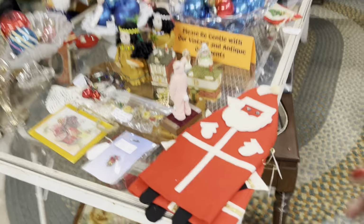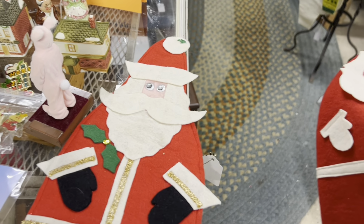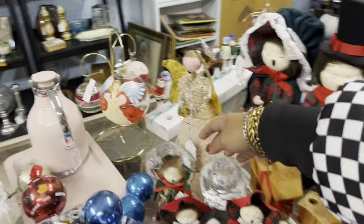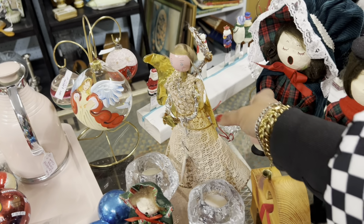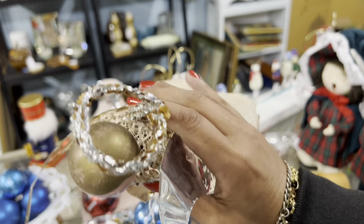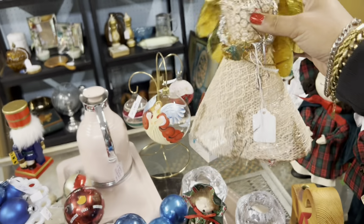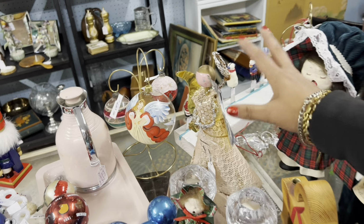All right, what are these guys? Little bottle covers, those are kind of funny. And then I can't help but notice this angel little tree topper. $14. Leaves a little room, but not as much as I'd like. Plus, I get so nervous I'm gonna damage these in my office. They're a little fragile and flimsy.